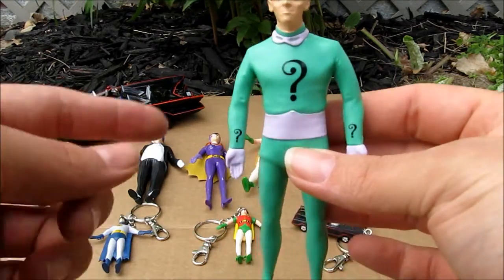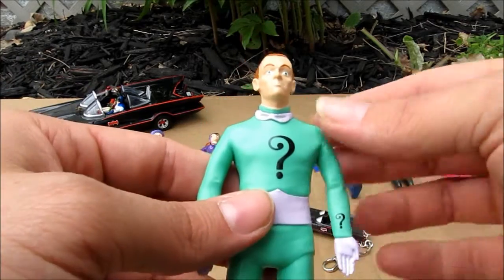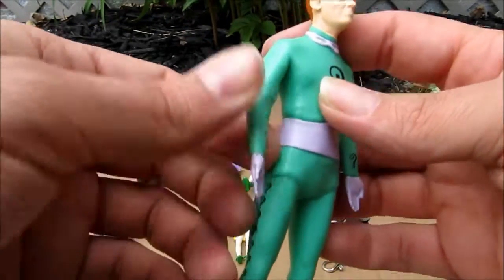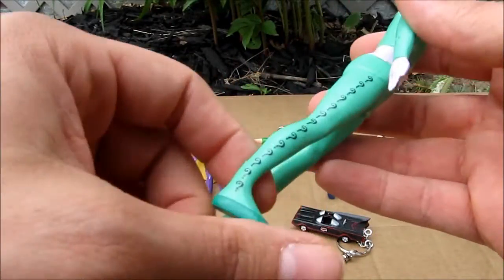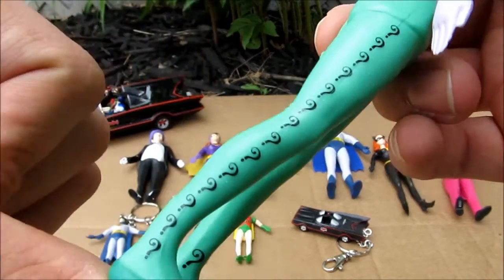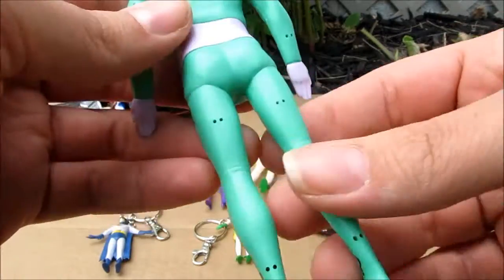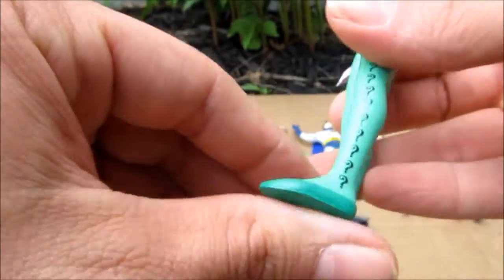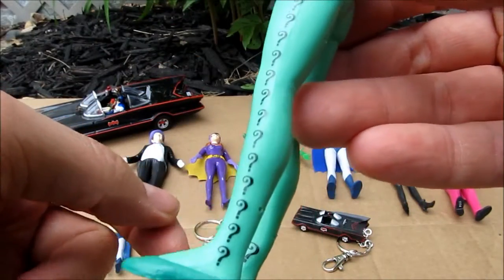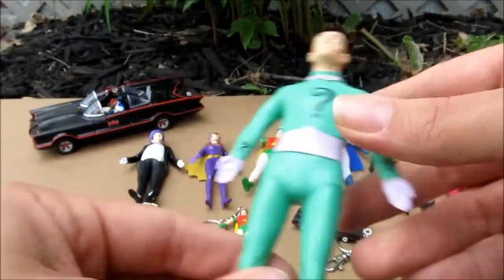Then last, but not least, with the 6-inch figures here, we have the Riddler. Frank Gorshin's the Riddler. And you notice he has his mask off. Some people were kind of like, well, I'd rather his mask be on. But mostly in the show, he usually has his mask off. It's how you usually see him. So it's kind of unique that they had him this way. But the question marks look great. Detail on there. So these are looking really cool.